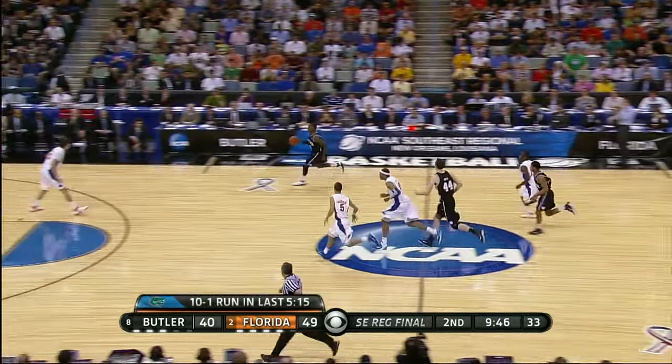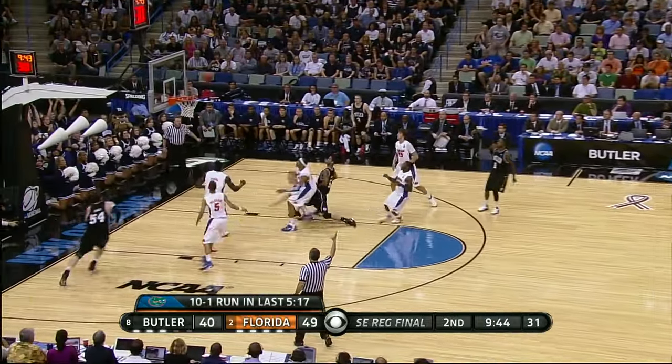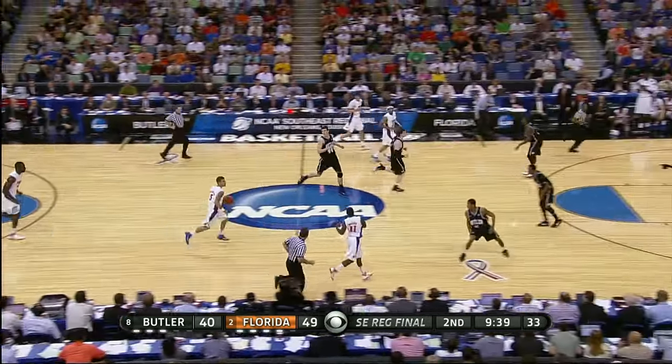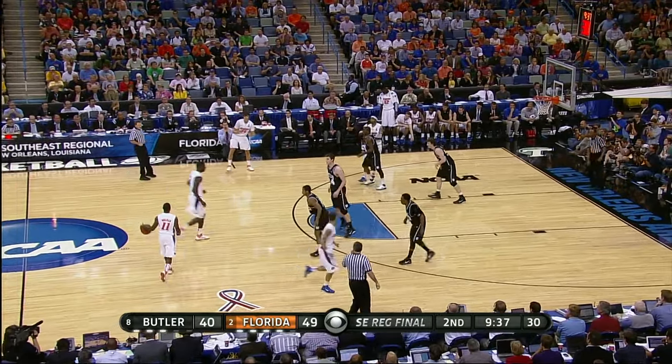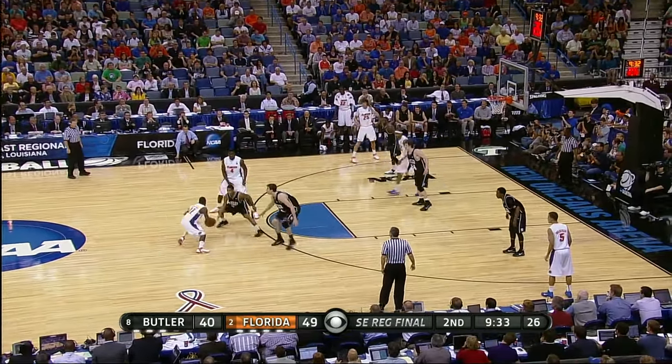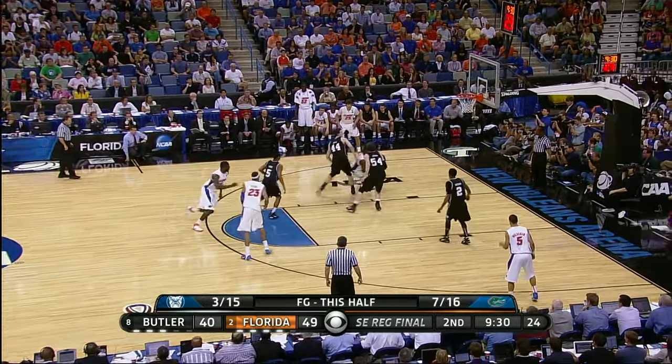Mack up the sideline. Takes a three. In and out. Young with the rebound. One and done Butler. Florida can add to their totals now. In complete control of this game, as they wear down Butler. Walker turns a corner.